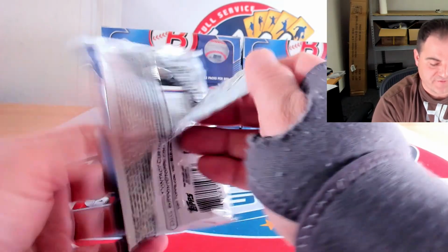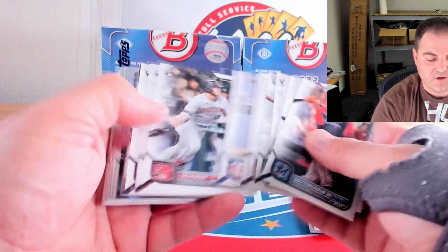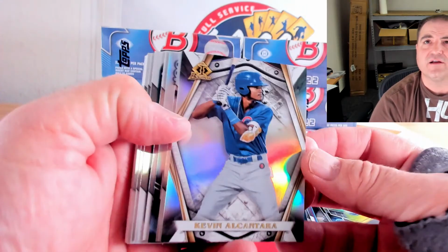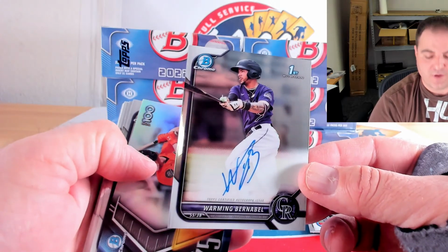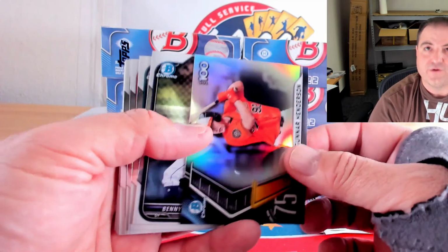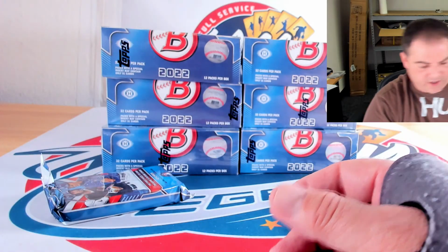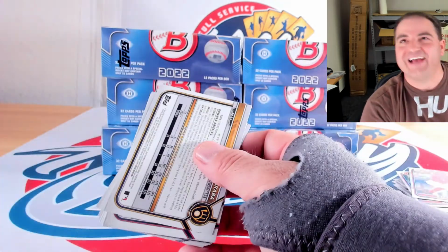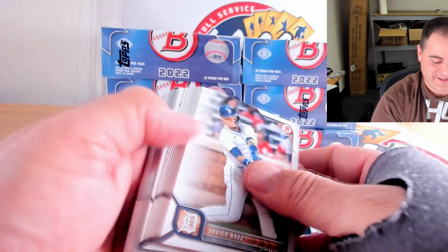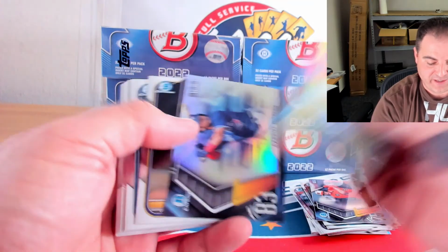Yeah, Mark pulled the super of this, man. And Churrillo. He pulled Jackson Churrillo's super auto and Ellie's, man. It was a pretty good year here. Kevin Alcantara on the Invicta. And another Warming Burnable auto, this time on the base version. I know his stock fell, but Burnable was a solid one in this product when it first came out. I don't know how he is now, but 3 autos. I've even got autos of him still. Yeah, instead of seeing all the worst guys that you can get, the guys that have already been bounced from MLB.